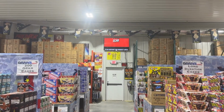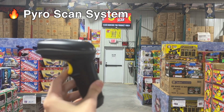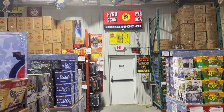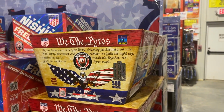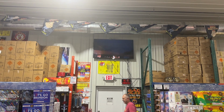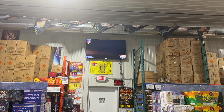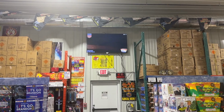I also want to plug our Pyro scan system. We have these handheld scanners in the store. You can scan the barcode of the items and it'll show you what it does on the TV. So I just scanned We the Pyros here, scanned its barcode, and now it's going to show us what it does up on the TV, which is really helpful and shows you what it does before you buy it, which can be a valuable part of your experience at the Iowa Fireworks Farm.